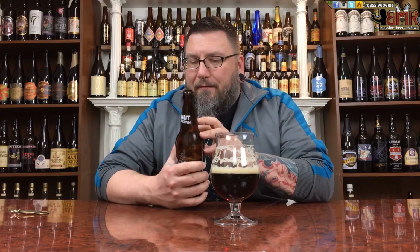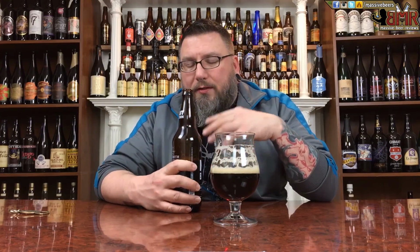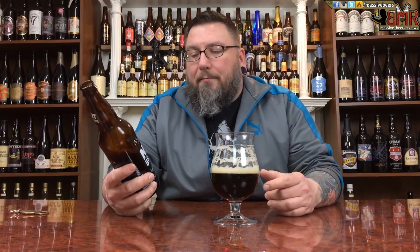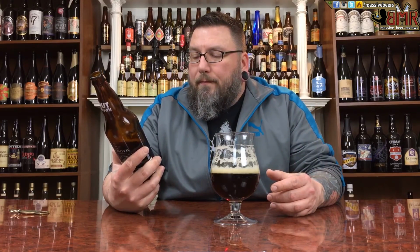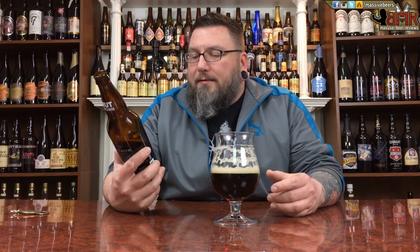This is the same kind of middle of the road bottle, your bomber style. It's not one of the big ones, it's one of their smaller offerings. So I was not hesitant to pick it up, but I was like, okay, I'll pick it up and see what it has to offer, and I'm glad I did. Really nice representation of the English brown ale style.